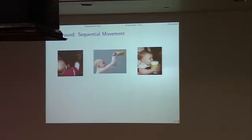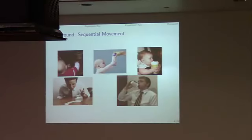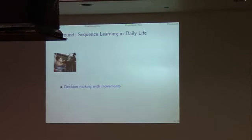If I grasp first and then reach, I will knock off the glass and spill the milk or coffee on my laptop, right? Even worse, if you can grasp the cup, but you close your mouth first before you're feeding coffee into the mouth, then bad things will happen. So this toy example just demonstrates that sequence learning is very important in our daily life, and we need to learn motor sequences from childhood to adulthood all the time.